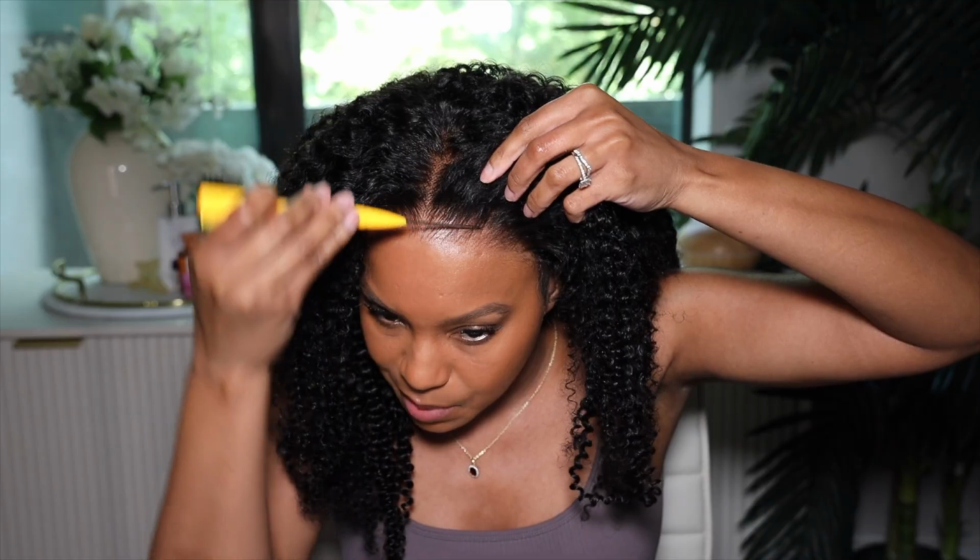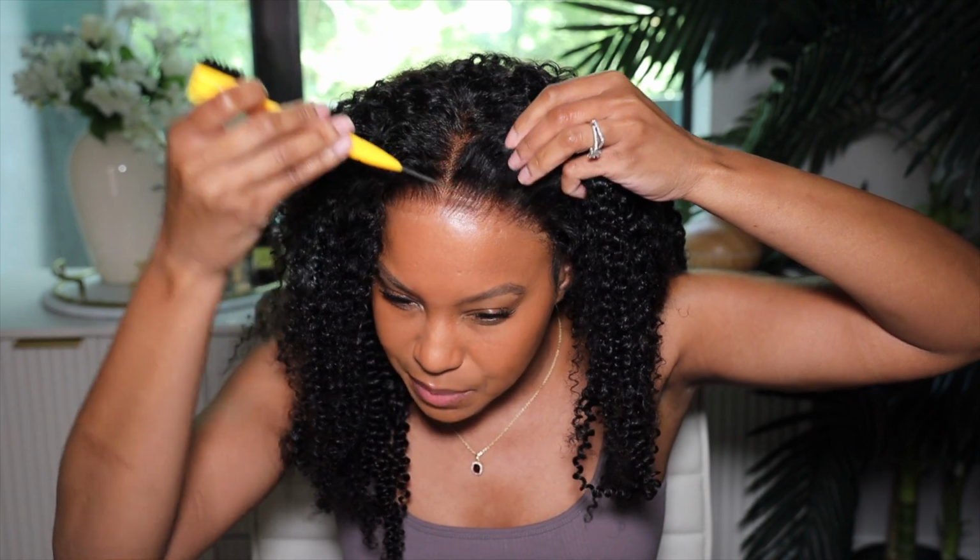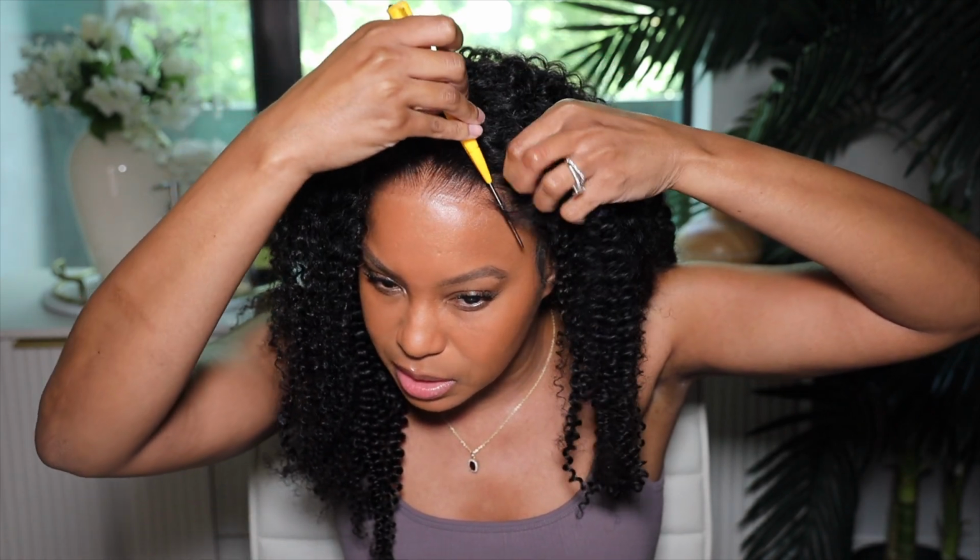Ow, a wig injury. I scratched myself, a wig injury. Like, did I really just do that? I did that. Now I'm gonna part them just a tad bit higher, or maybe just right here.